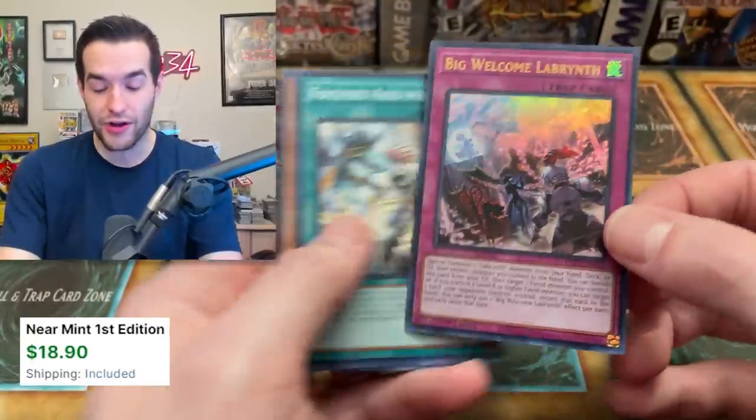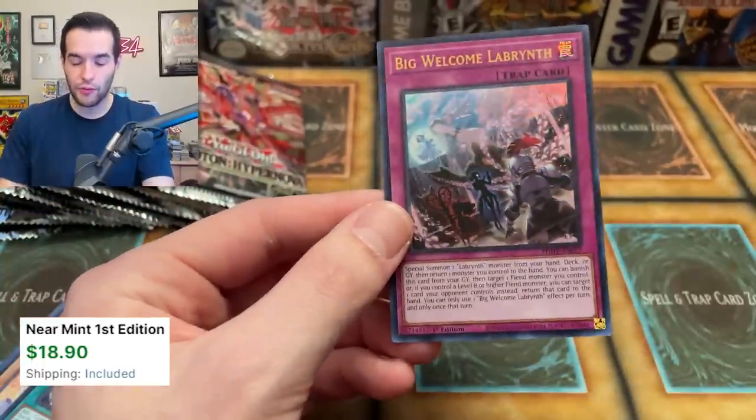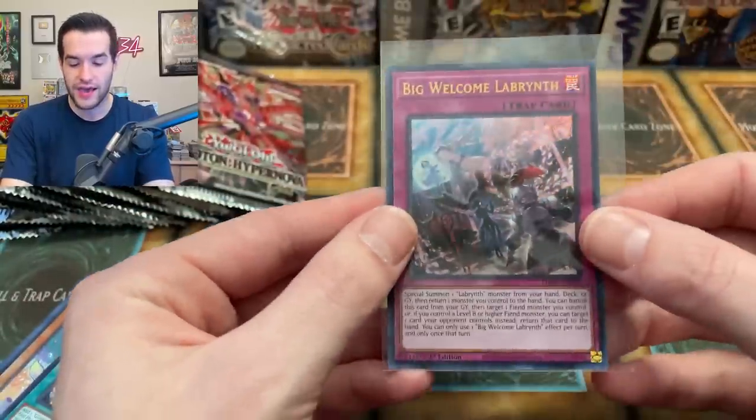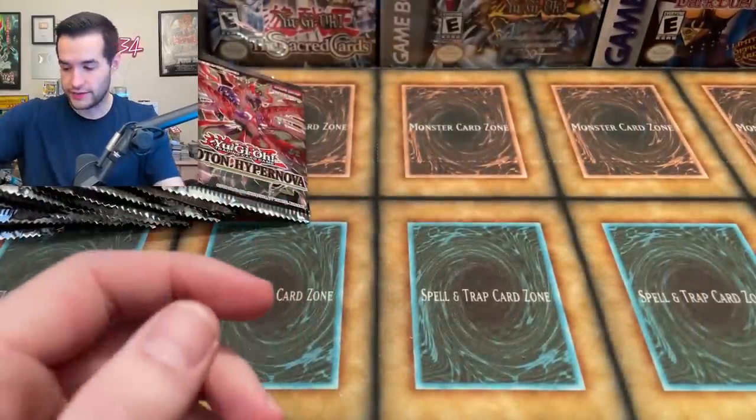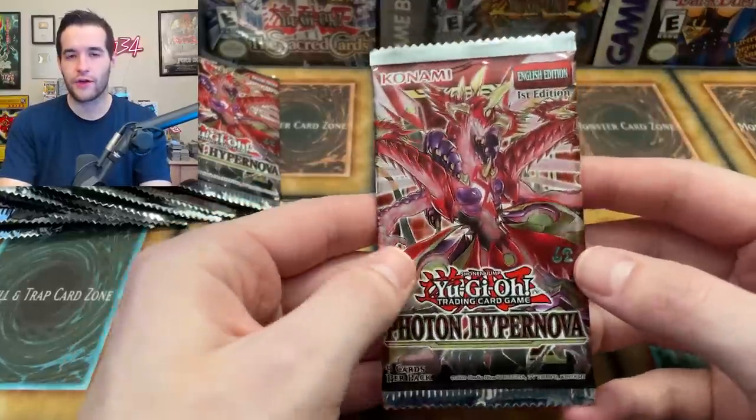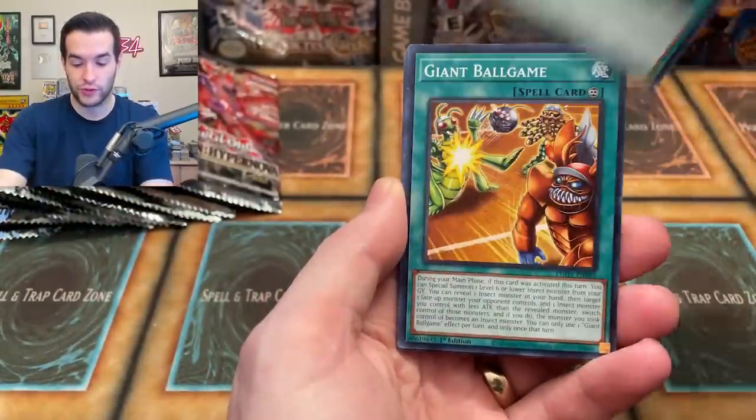Big Welcome Labyrinth! I think this one's good too. People really like the Labyrinth archetype, but I think it's kind of mid. It's okay. It's not really bad or anything, but it's not great. Yeah, that's supposedly 20 right now. So I'm sure a $20 card would probably be more like a $5 card once we get to the real prices. But still, a $5 card's not bad for an ultra rare.